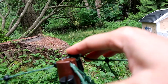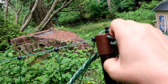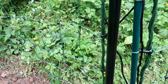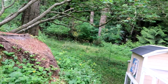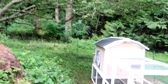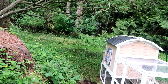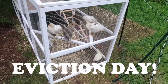Today is July 3rd, and our chicks are almost 5 weeks old. They'll be 5 weeks old on Monday. Today is a Friday, and we've got our electric fence set up, and it seems to be working fine. And that's because tonight we have decided to evict these guys.